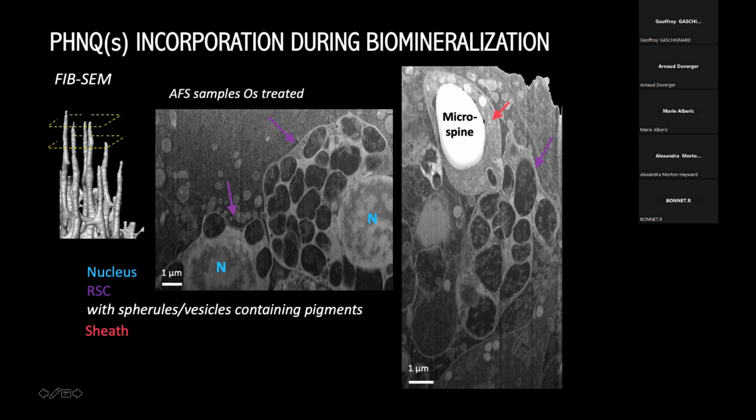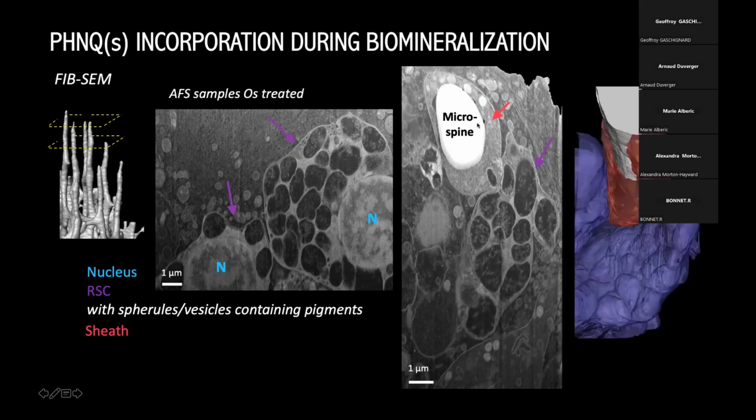But still, you manage to get some nice images, and we could really catch the moment where the pigments here are getting out from the cells. This is a lot of hypothesis, but this is the basis of our work, and where the pigments are incorporated into the spine. And the beauty of FIB-SEM is that you can reconstruct in 3D, and we have an idea of how the cell looks all around close to this mineral. But it's just, as I said, the basis of our work. So we want to get closer to that.